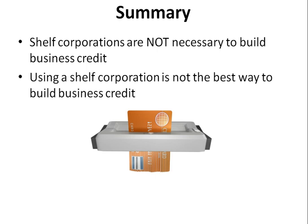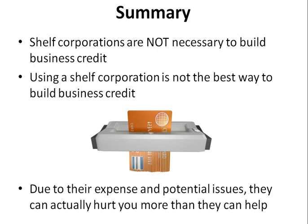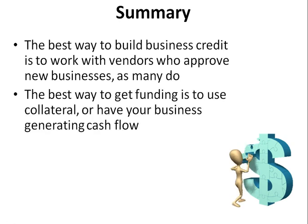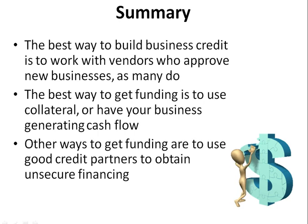Using a shelf corporation is not even the best way to build business credit and could create severe roadblocks for you along the way. Due to their expense and potential issues, they can actually hurt you more than they can help. The best way to build business credit is to work with vendors who approve new businesses, as many do. The best way to get funding is to use collateral or have your business generating cash flow. Other ways to get funding are to use good credit partners to obtain unsecured financing.